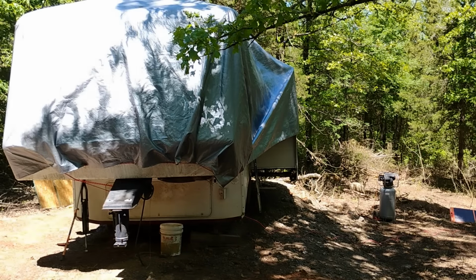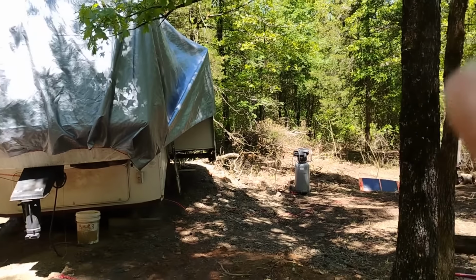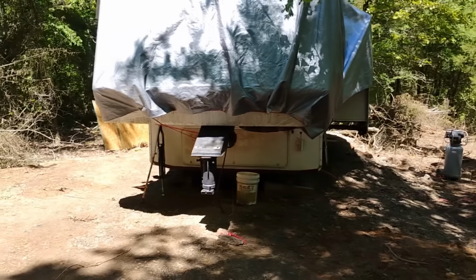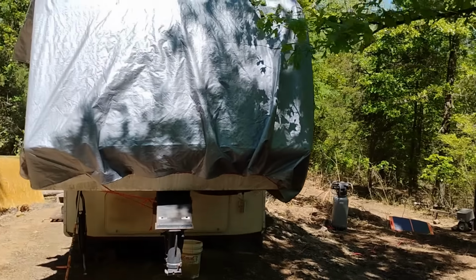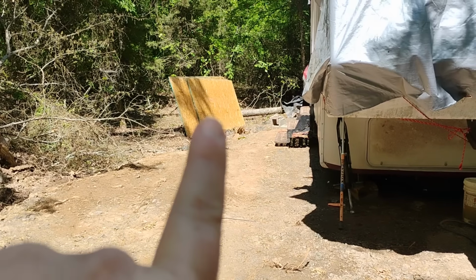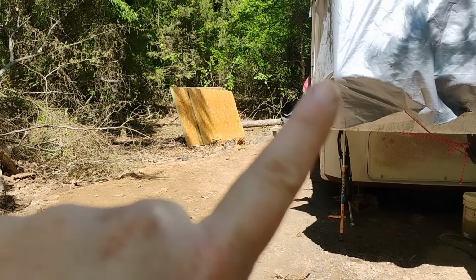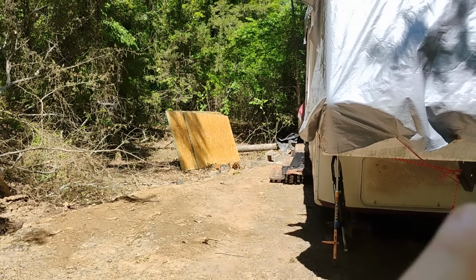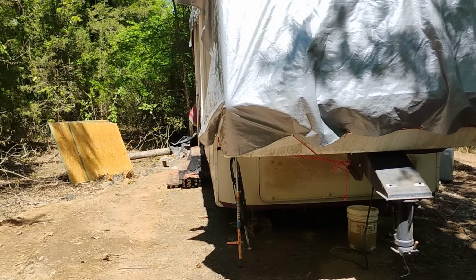Well, let's turn this off for a second and move on. Alright, so we got Amber's popped out. We were able to figure it out. And then we rewrapped it with the tarp. We got it all tied down nice and tight, and we got the plywood or the particle board that was stacked up on the back of it. We took it off back there, and we're going to have the boys move it inside for us.